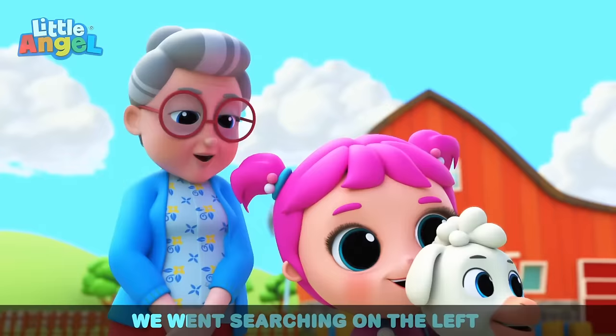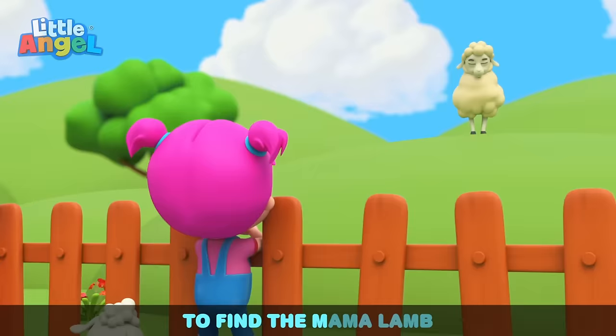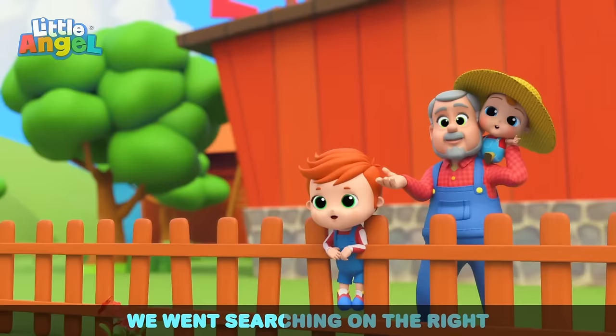We went searching on the left, on the left, on the left. We went searching on the left to find the mama lamb. We went searching on the right, on the right, on the right. We went searching on the right to find the mama lamb.